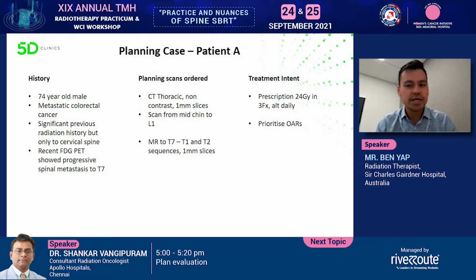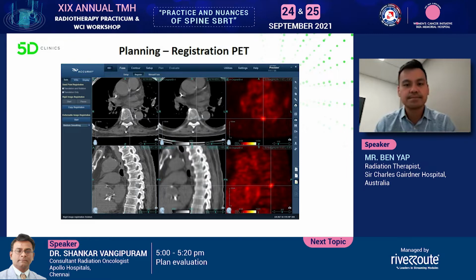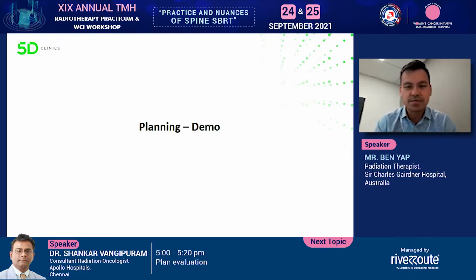So on this slide, we have a planning CT, non-contrast with T1 MRI and T2 MRI. And this is how you register CT, T1, T2, register with a small field of view, just to only include the area of treatment. This next slide is the same thing, but I'm doing a PET scan. So instead of going through each slide, I thought it would probably be a bit nicer if we were to open up the treatment plan itself, the Precision, and continue my presentation that way.